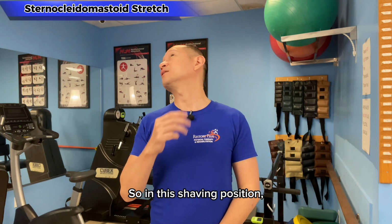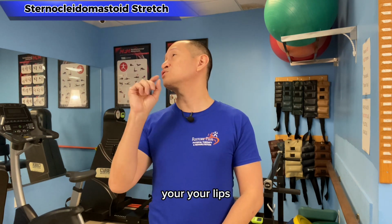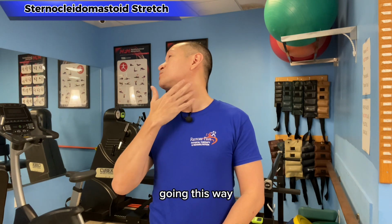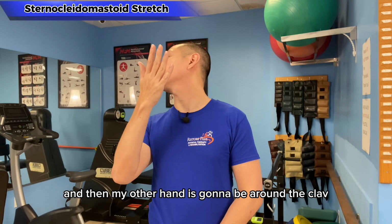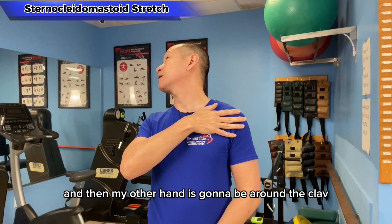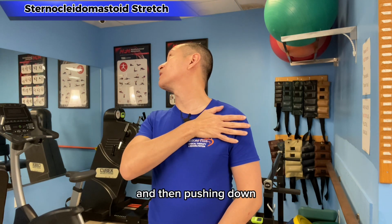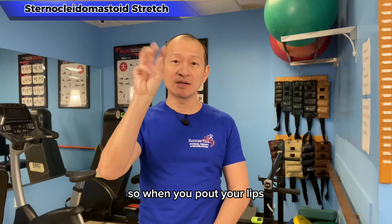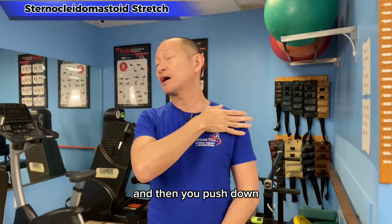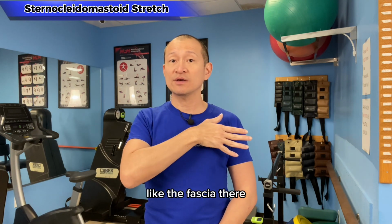Okay, so in this shaving position, you want to pout your lips going this way. What happens is it stretches the fascia even more. And then my other hand is going to be below the clavicle, pushing down. So when you pout your lips and push down on the clavicle area, like the fascia there, you'll feel more stretch on your SCM.